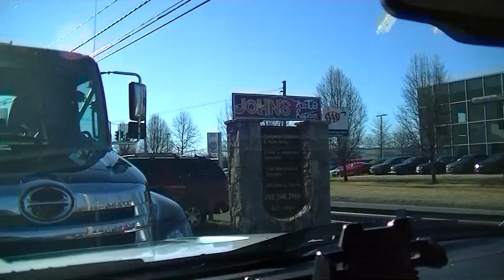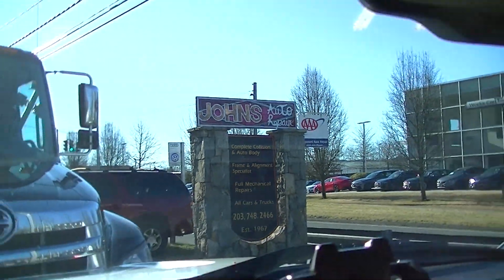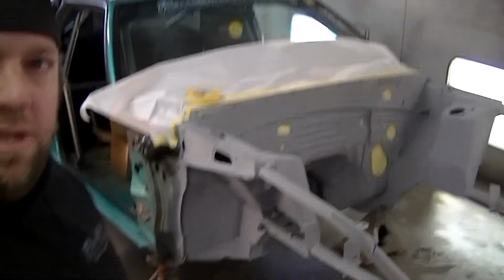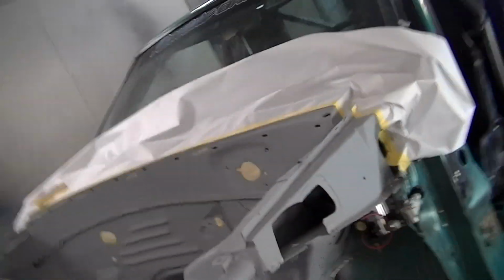All right, we're here at John's Auto. Jeremy's on his way. I'm gonna go out and start getting this car unloaded so we can push this thing right in and start getting to work. We're in the booth, getting all the suspension out again, getting this thing all taped up. Gotta get it all taped. Be cleaning and spraying soon.